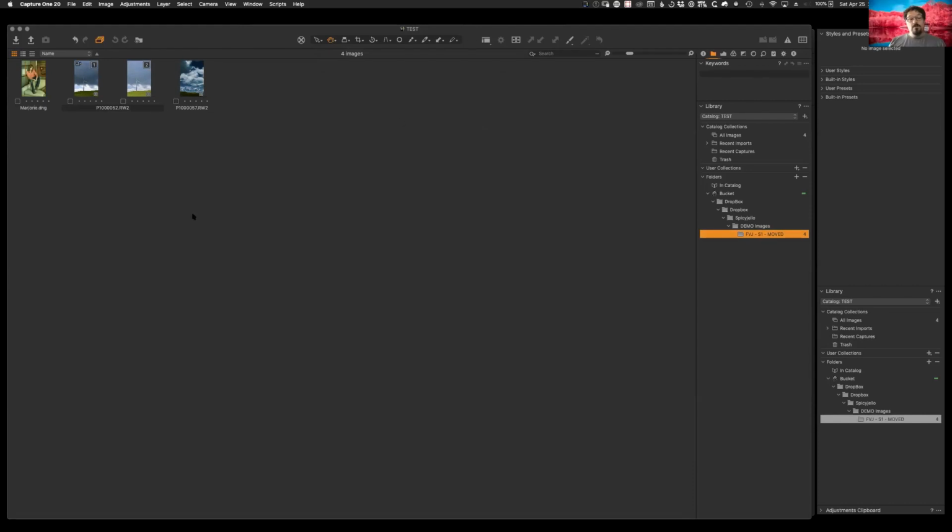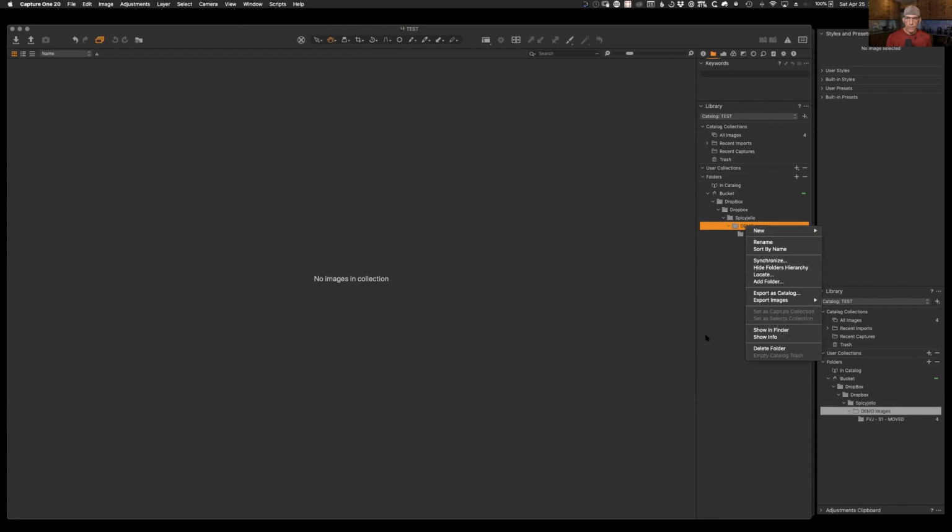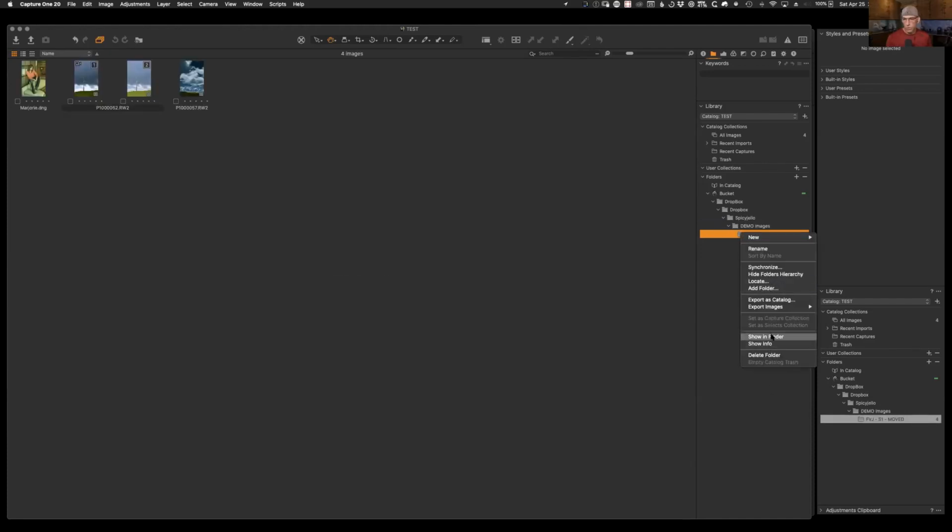The difference between Lightroom and Capture One is that Lightroom will search all of the folders within the root folder. Capture One will not do that. Capture One will only search the folder that you said to import into Capture One. And this is a distinction for those of us that came from Lightroom, because we were so used to going to demo images, right-clicking, synchronize, and basically everything that existed in there would update. It does not work that way in Capture One, and I'll show you what it does.